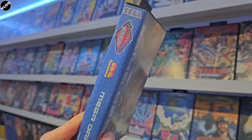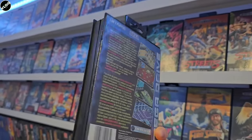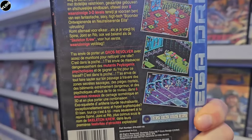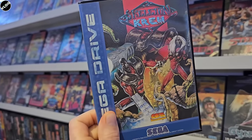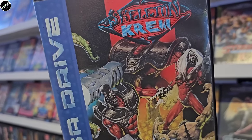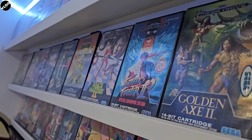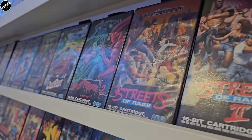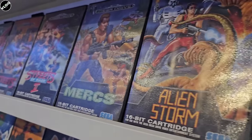So, for me, it's a no-brainer to get this game for pretty much half the price, with what I've got to say is stunning, just quintessential Mega Drive artwork, right? This is everything I love about that era of Mega Drive artwork. And whilst I'm a huge Super Nintendo fan, and personally I think it's the better system, when it comes to box art I probably would have to say Mega Drive. It's just on a different level.